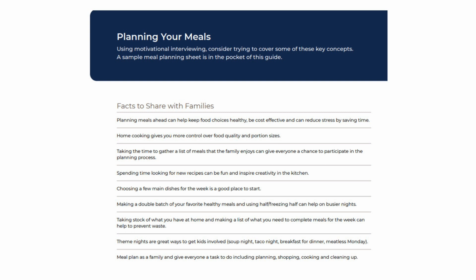How about inspiring creativity in the kitchen, because spending time looking at new recipes can be fun. That's another family thing. You talk so much about involving the kids in the shopping too, because they become involved.